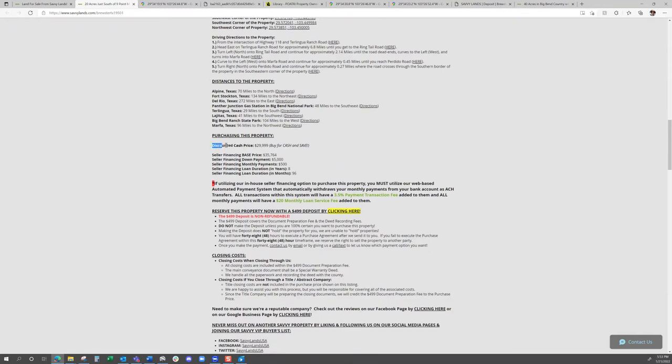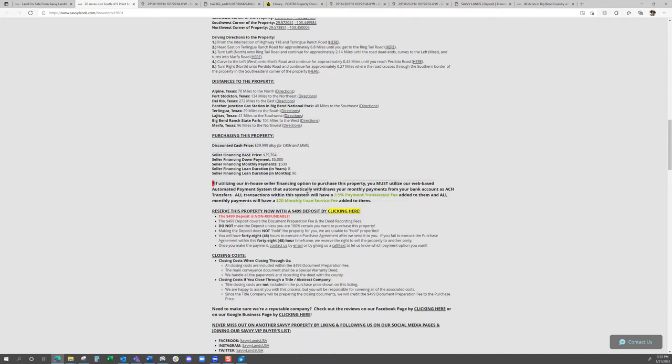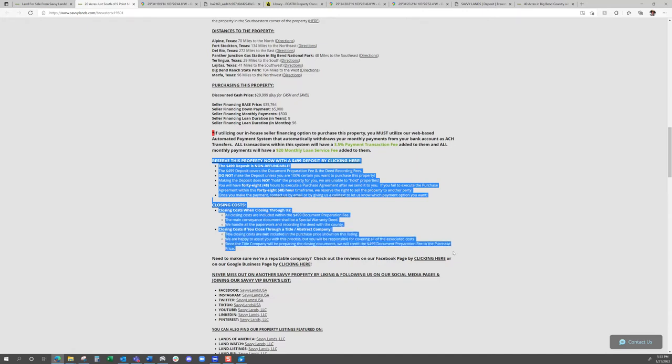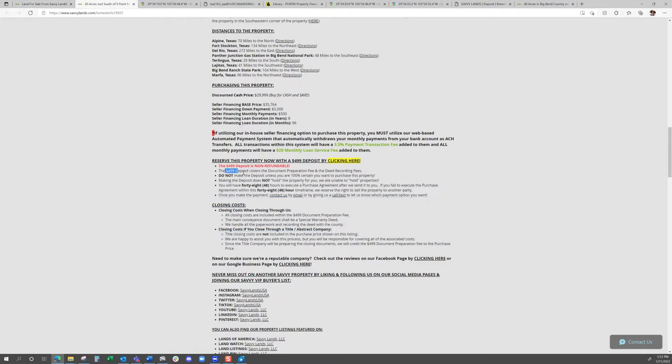Purchasing this property, guys, right now we're asking $29,999 cash, or we're also happy to provide owner financing. Our financing information is right here. If you would like financing, please be sure to read this paragraph right here so that you know the fees included in the finance price. Whether you want to buy for cash or seller financing, be sure to read all of this information here. You can reserve this property with a $499 deposit. And then it gets into some more information on how we close.